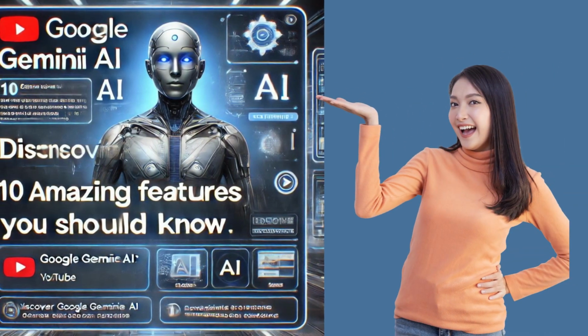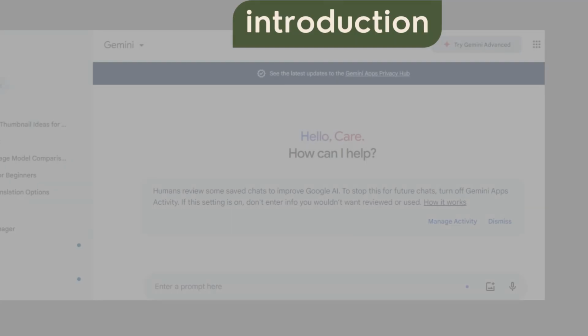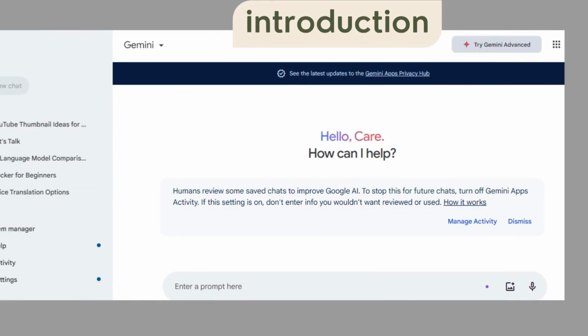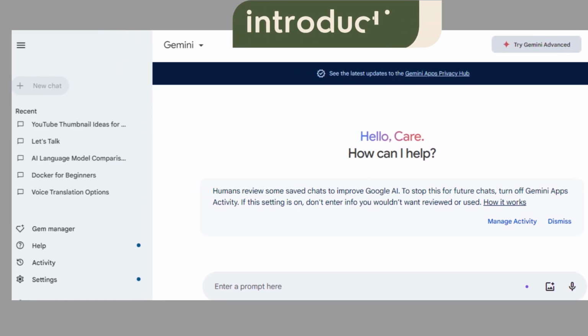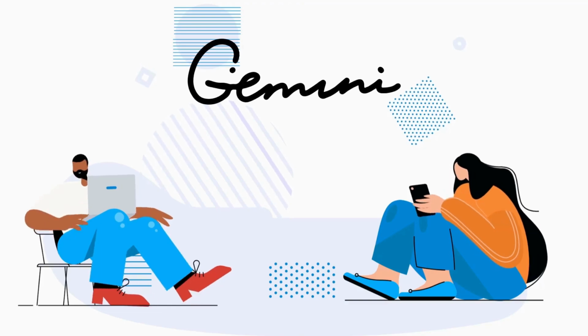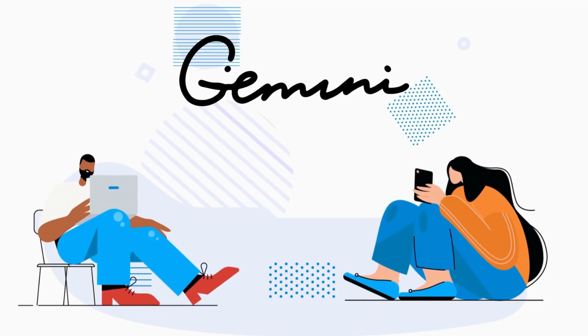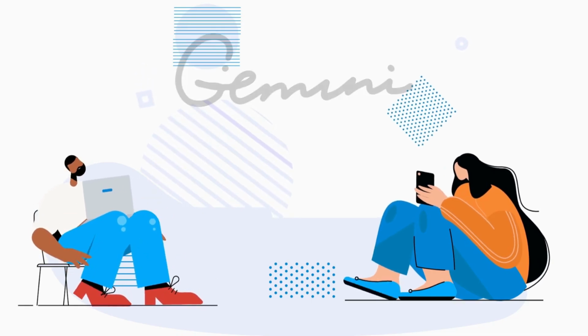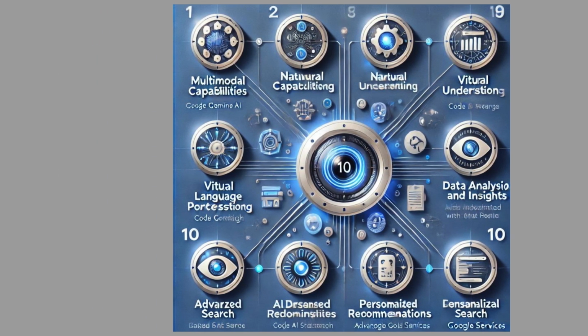Discover Google Gemini AI: 10 amazing features you should know. Introduction. Google Gemini AI is a groundbreaking tool designed to revolutionize how we interact with technology. Whether you're curious about AI or looking for ways to enhance your work, Gemini is packed with powerful features that make it stand out. Here's a look at 10 incredible things Gemini AI can do. 10 amazing features of Google Gemini AI.